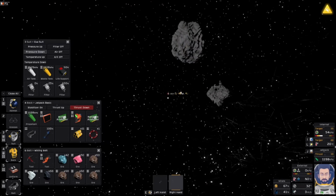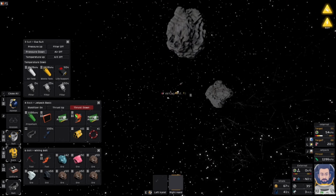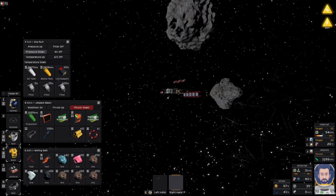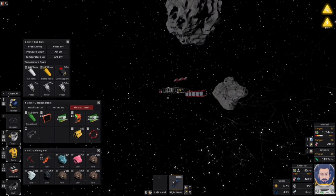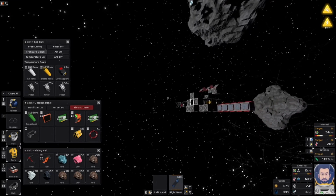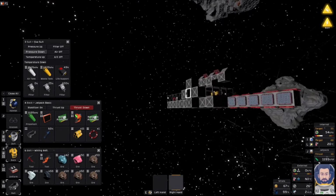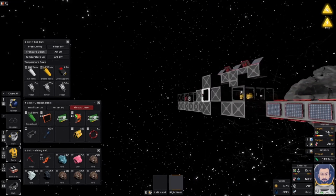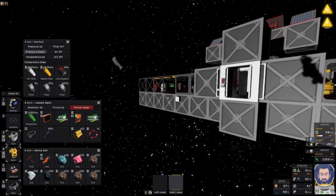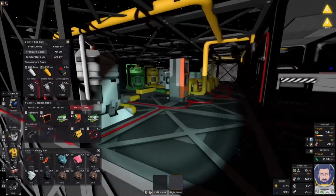Alright, so I think... Oh, shut up. Power is not low, it's at 50%. Should probably drink some water. That was odd. I don't know why it did everything like that. Alrighty. I think I'm going to test out my furnace setup for the first time.